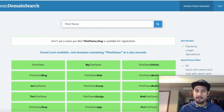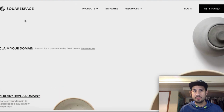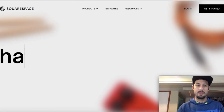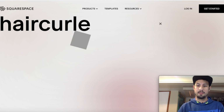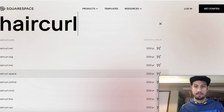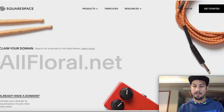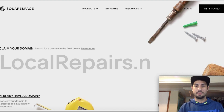And back to starting a brand name, you can use something like Squarespace, and this is just to claim a domain. You can type in hair curl, and it'll tell you if it's available, and .com's not available. It works just like GoDaddy, Google Domains. They all work the same.